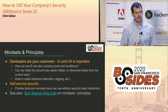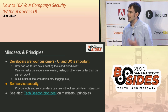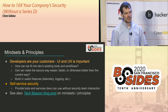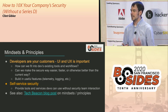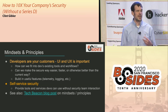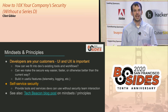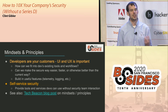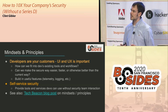When we're building products, oftentimes we spend a lot of time thinking about how to make a nice UI and user experience for users. But as security team members, I think we should think of developers as our customers. So how can we fit into their existing tools and workflow? Can we make the secure way easier, faster, or just otherwise better than how they're doing it already? Right? We're introducing friction into their world when we're asking them to change how they're already doing things. And lastly, this concept of self-service security.